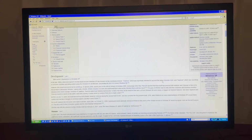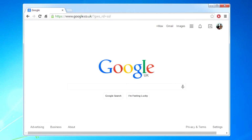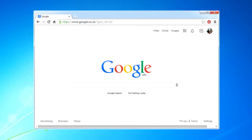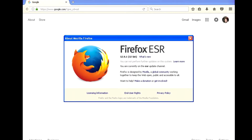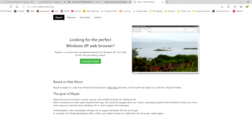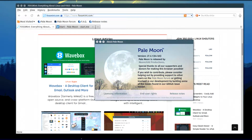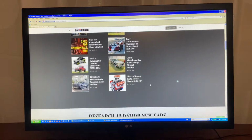As far as internet browsing goes, you're pretty limited when it comes to choice nowadays. Google's last release of Chrome for XP was Chrome 49, released in March of 2016. The last version of Firefox was the extended support release of 52.9, and although it has been usable for a long while, it has started to show its age. The browser I've decided to go with is MyPal, an open source lightweight browser based on Pale Moon. In my testing and use, it seems to be the best browser to use on XP currently.